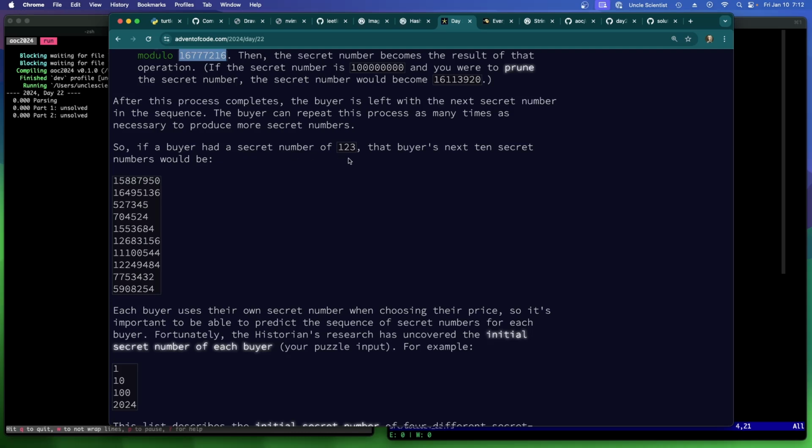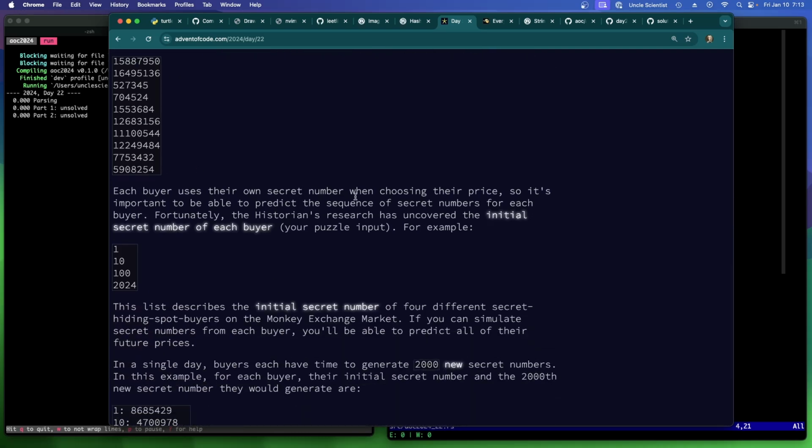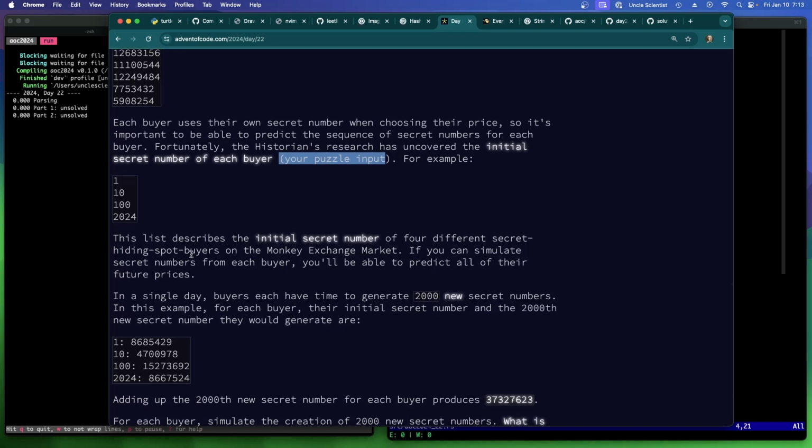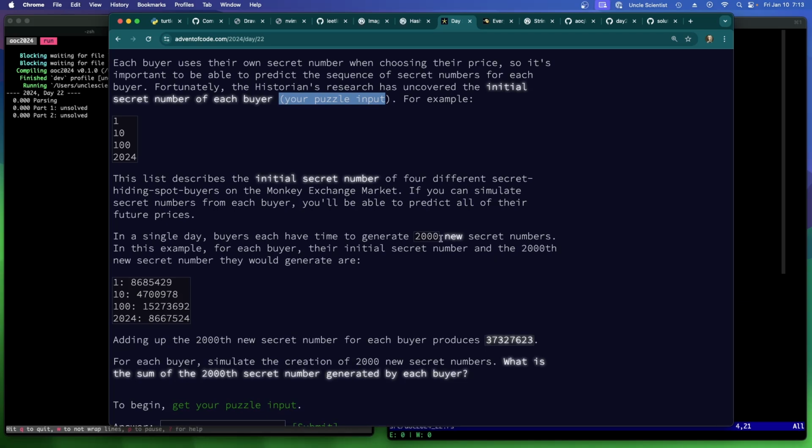Buyer has a secret number of 123. Then we have this sequence. Each buyer uses their own secret number when choosing their price. So it's important to be able to predict the sequence of secret numbers for each buyer. The initial secret number of each buyer is your puzzle input. Okay. This list describes the initial secret numbers of 4 secret hiding spot buyers. In a single day, the buyers have time to generate 2,000 new secret numbers.